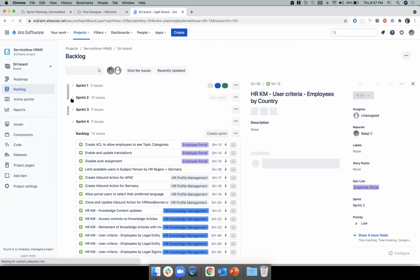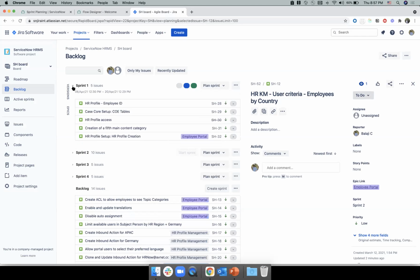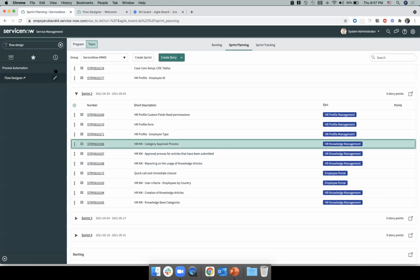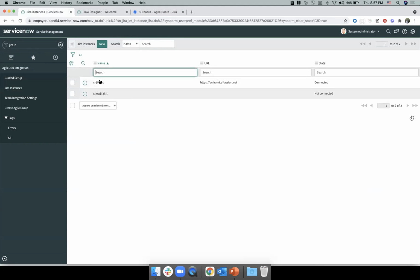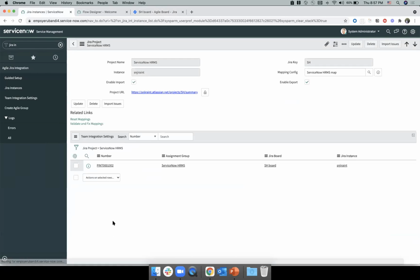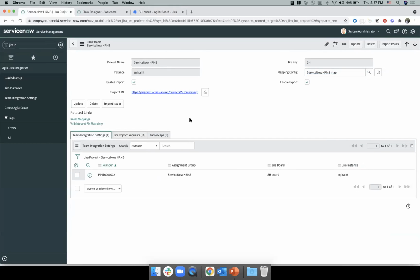All right. So you see that the stories that we moved from sprint 1 to sprint 2, we moved a few stories here, and they are showing up here appropriately. And let's see how this synchronization works. So let me go back to the Jira integration settings. All right, so this is the project that we were checking earlier, ServiceNow HRMS.